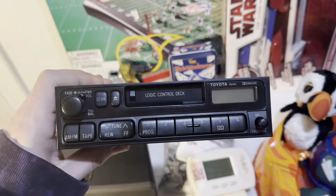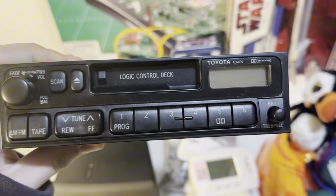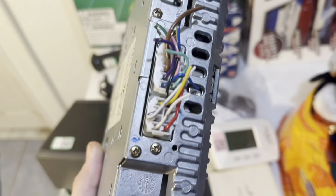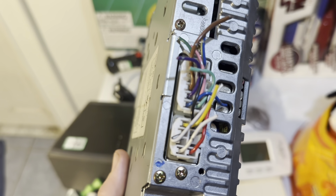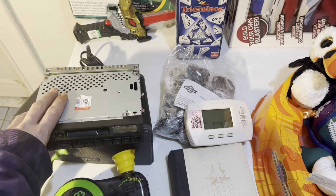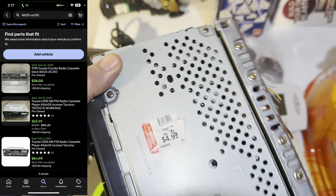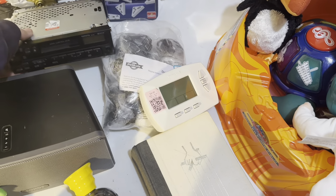Then we've got this Toyota A56405 car radio. I will have to try to get these out or try to strip these wires so that I can get this tested properly and make sure that it powers on. If it does power on, it should go for right around the $45 mark. It was marked at $4.99 and it was half off at the Goodwill because red tags were half off today.